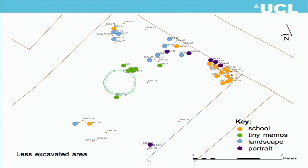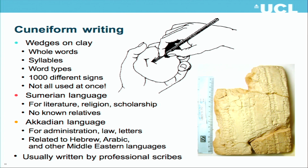So it looks as though they were stored separately, perhaps in reed baskets or in bags or some organic material that doesn't survive, right? And then there's a little cluster of things around the recycling bin. Those ones, the little green dots, are all teeny tiny things, stuff that could easily have been dropped and forgotten, right? The big tablets are all around the edge. So I'm going to talk about the green and blue and purple dots now, and we'll come back to the orange ones at the end.